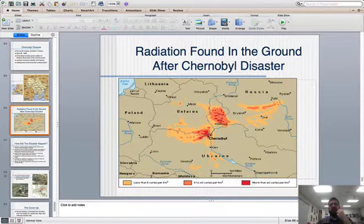So you can see here soil contamination. So these areas you just really can't farm that much, because everything will be radioactive.